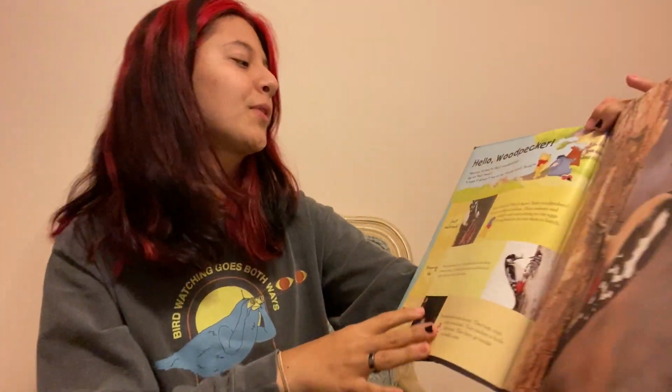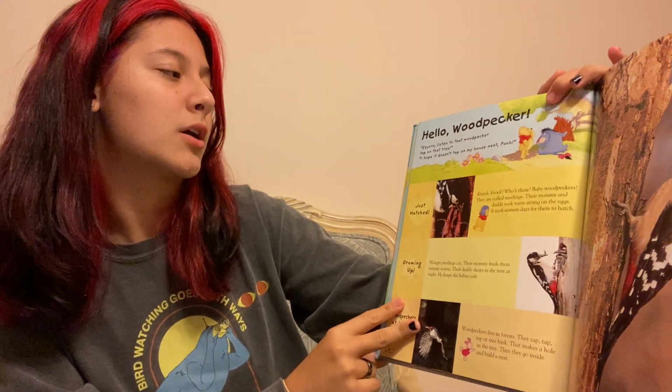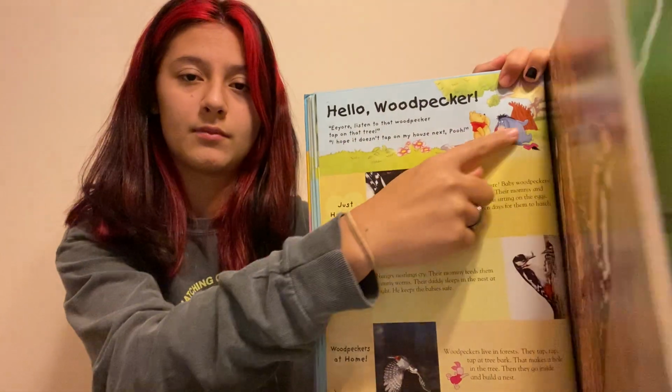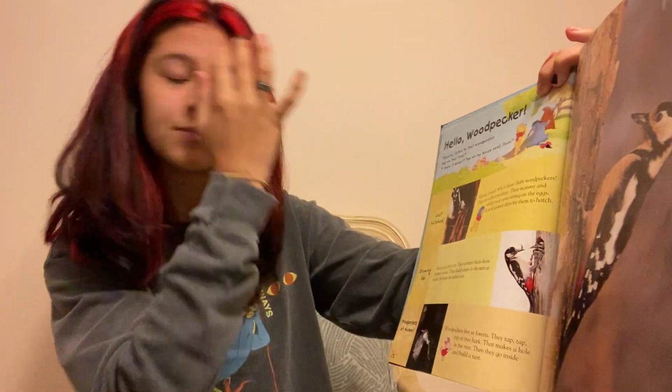Hello, woodpecker. Everyone, listen to that woodpecker tap on that tree. I hope it doesn't tap on my house next, Pooh. His house is made out of wood.